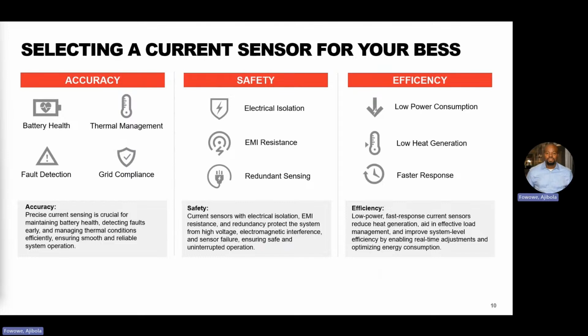When you compare this to the Hall effect sensor, the Hall effect sensors, by contrast, provide an inherent galvanic isolation because they measure the magnetic field generated by the current rather than the current directly, ensuring electrical separation and isolation between the measurement circuit and the high voltage conductor. This is a very important element again because in battery energy storage systems, where you could have really high voltage, you want to make sure that there's electrical isolation and separation between the measurement circuit as well as the primary circuit.